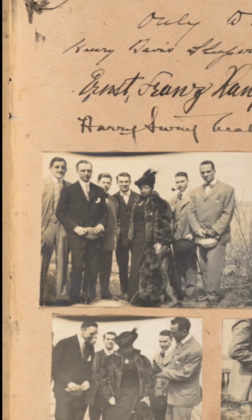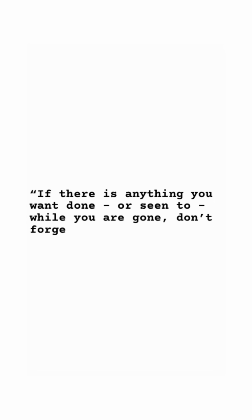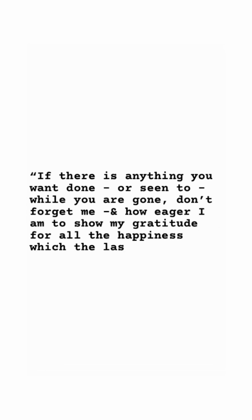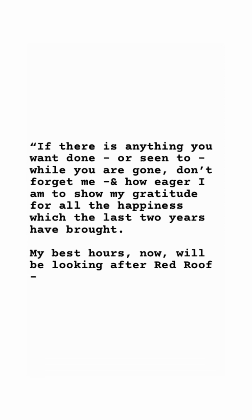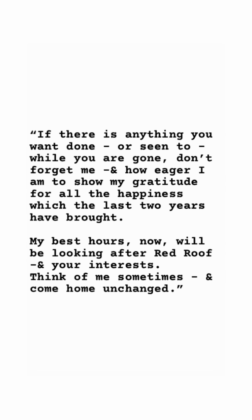When Sleeper was looking after Red Roof, he wrote, "If there is anything you want done or seen to while you are gone, don't forget me, and how eager I am to show my gratitude for all the happiness which the last 2 years have brought. My best hours, now, will be looking after Red Roof and your interests. Think of me sometimes, and come home unchanged."